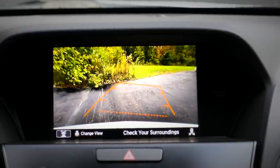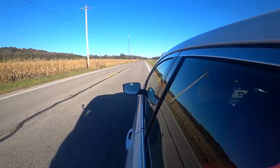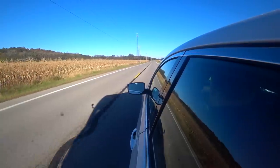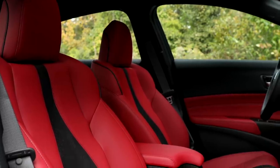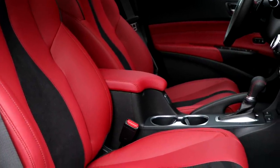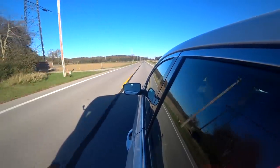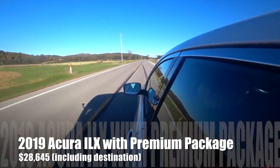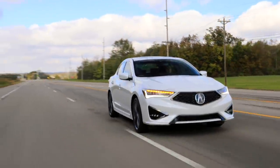If you bump up to the ILX Premium, that model comes along with 17-inch aluminum alloy wheels with a pewter finish, on-demand multi-use display that includes Apple CarPlay and Android Auto, leather trim sports seats, a 4-way power passenger seat, blind spot information, rear cross traffic monitor, a 7-speaker premium audio system, Sirius XM satellite radio, HD radio, and Acura's HomeLink system. Sitting on top of the range is the ILX with the technology package.